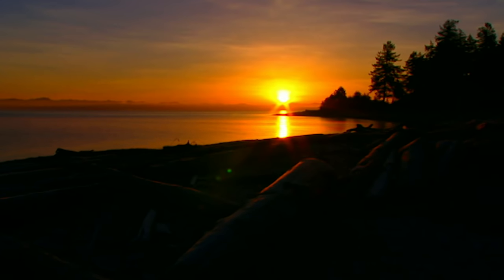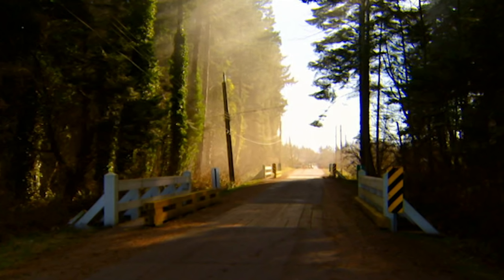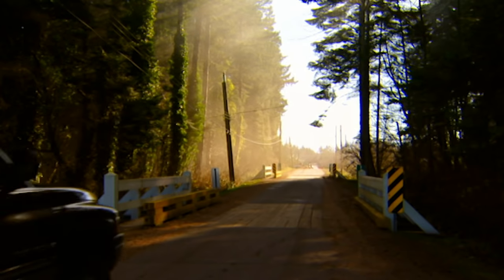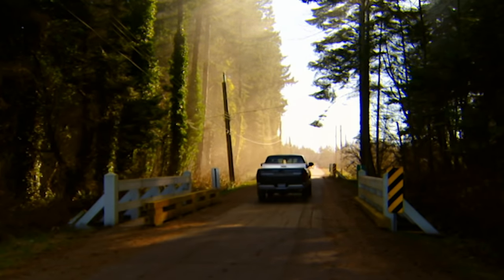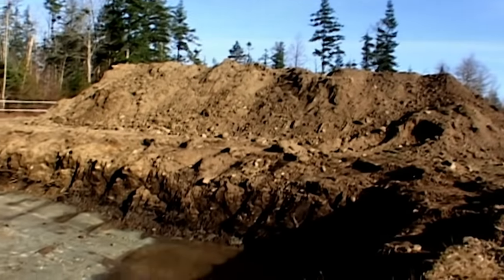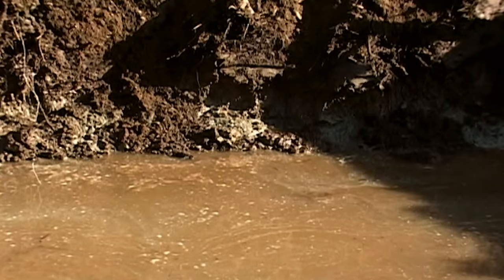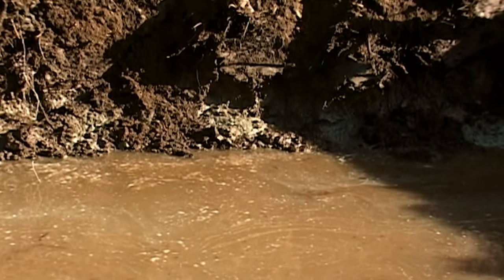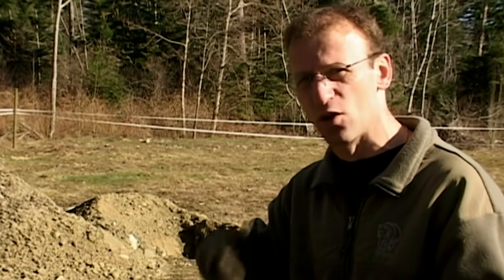Dawn breaks to reveal the Daigle's house has had a safe landing. But there's still one more hazard the house must negotiate, a tight squeeze through a narrow, tree-lined track. Unfortunately, overnight, Darren's carefully dug foundations have turned into a swimming pool. He's hit the water table. We may have to bring a pump in and dig a trench from the foundation away from the site, and maybe even pump the water out to keep the water out of the site as we're excavating.